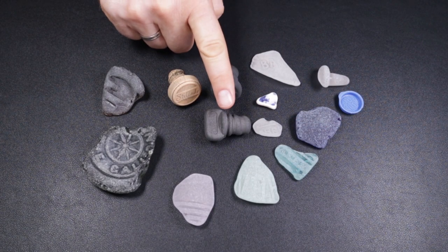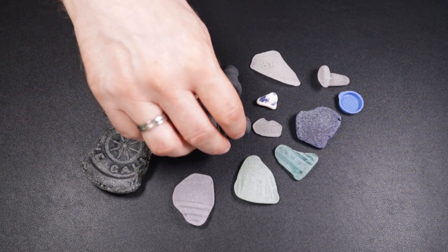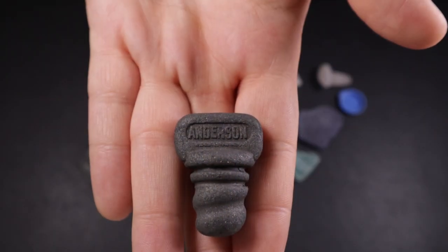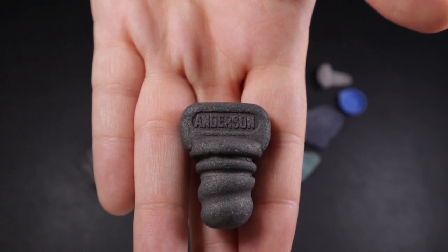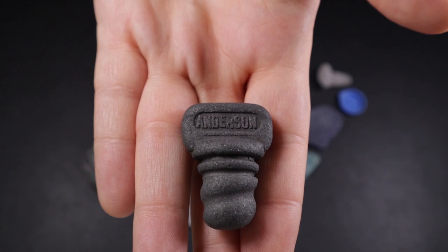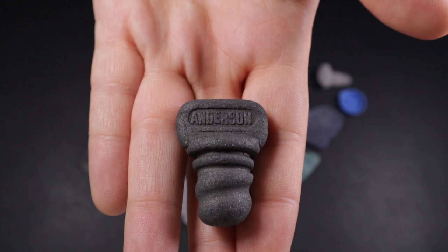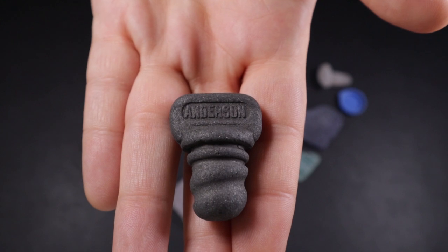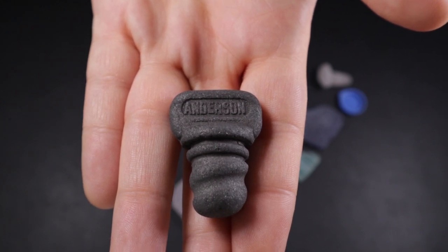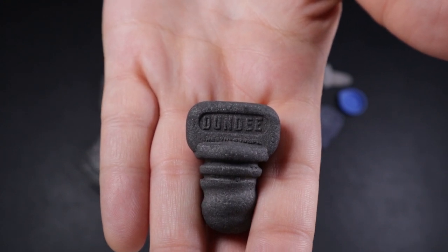We also had a great day for vulcanite stoppers, and we found one with a marking that we've never seen before. As you can probably see, this one clearly says Anderson on the top of the stopper. Now, we've never heard of this company before. We don't know if it's a brewery, if it's a manufacturer of aerated waters, or quite what they did. But we're going to look into that and see what we can find out. And if we find something out, we shall let you know in the future. The one thing we do know about Anderson's company is that they were based in Dundee.